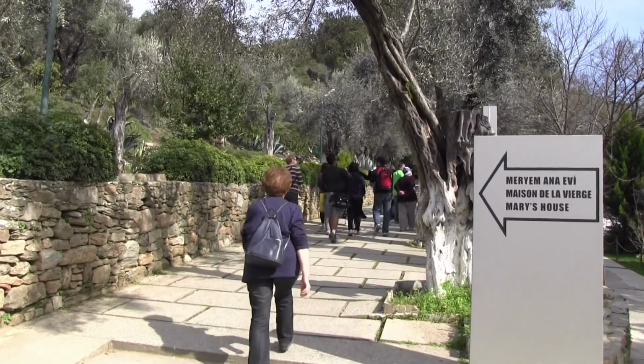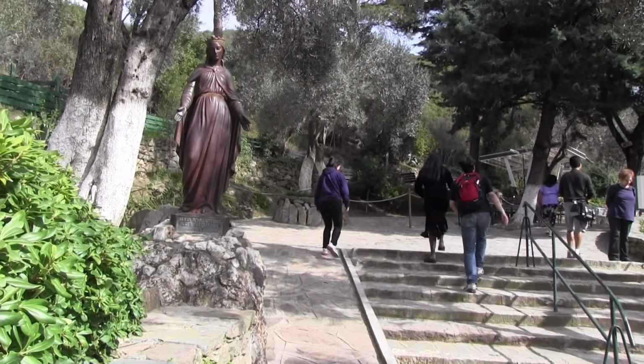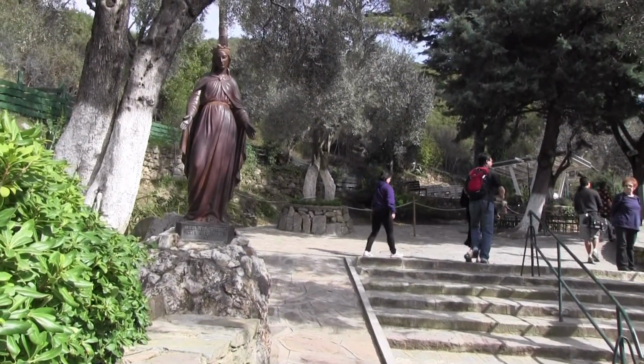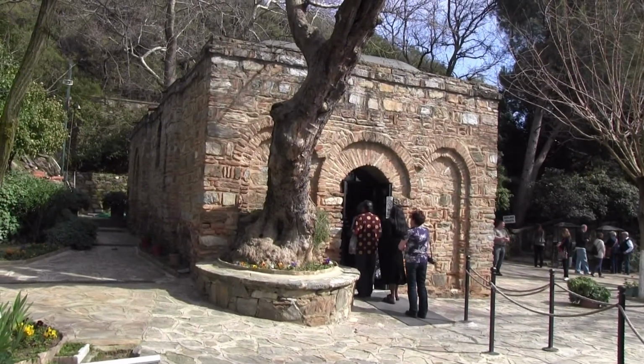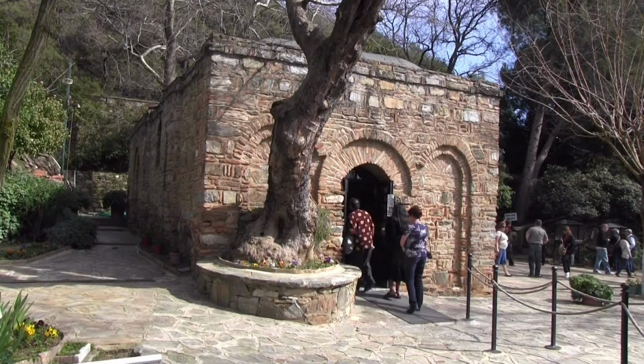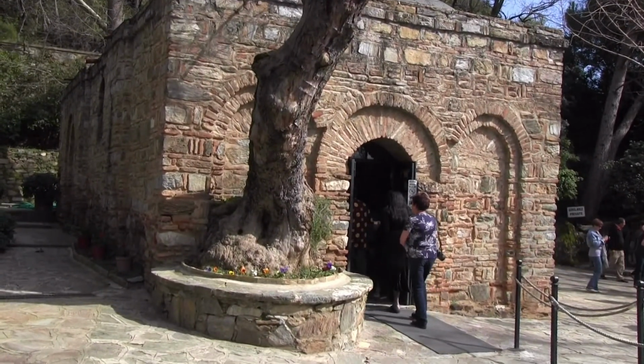Today, pilgrims from around the world travel to Nightingale Mountain and make their way up this path lined with sweet-scented olive and pine trees to visit the house of Mary, where she died at the age of 64. It is believed that St. John found this place for her to spend her final days.